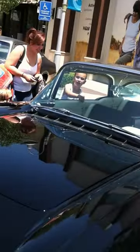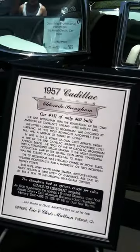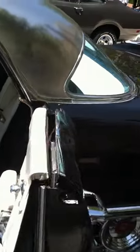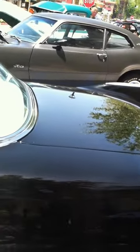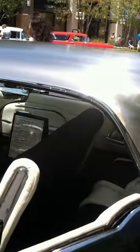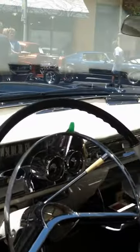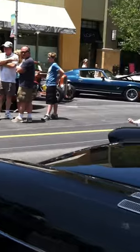Boy, there's an old Caddy, boy. Check this bad boy out. 1957. Suicide door. You don't rarely ever see this. Is this yours? Beautiful. Well, you never see that. Very, very rare. Wow. Just look at the interior. That is absolutely badass. Check it out. 1957 Caddy. You don't ever see that car.